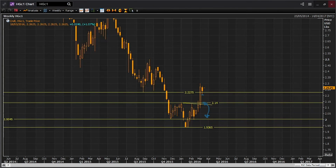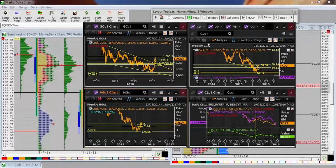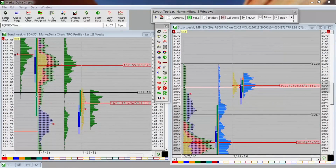So that's pretty much what we wanted to cover in this week's weekly trading roadmap. Pretty big week ahead. Guys, please try and stay focused.